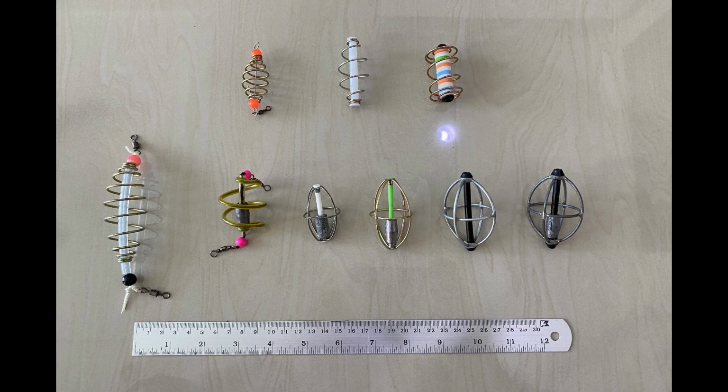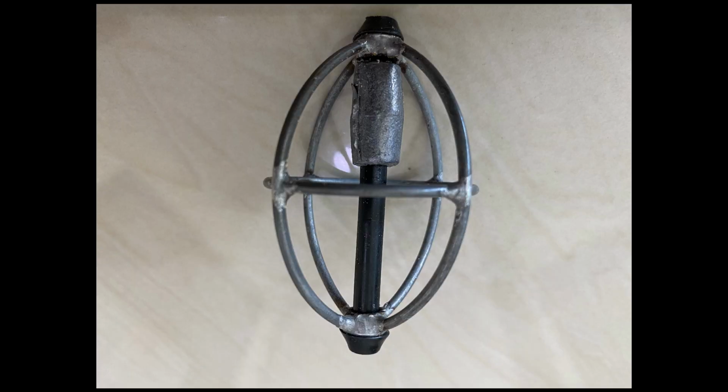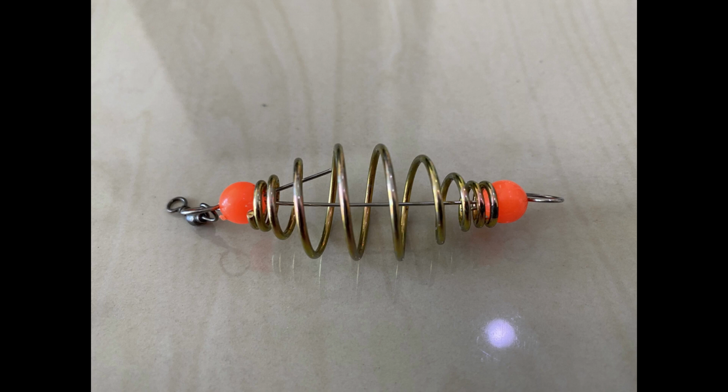A quick look at some of the feeders I've got in my tackle box now. I'll generally try and use feeders where the main line goes straight through the middle. It's just less knots, less opportunities for things to go wrong. I wouldn't recommend this type of feeder. It's got a wire that goes through the middle. If you hook into something decent, that wire breaks or straightens out and you're just left with no fish.